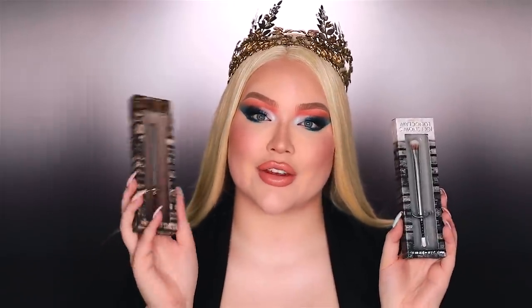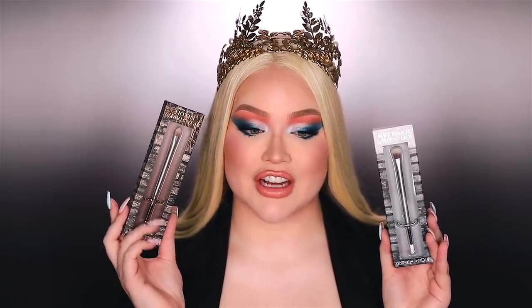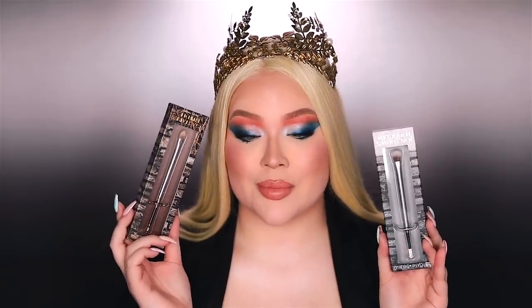The only two items that I feel are so unique are the brushes. Now, these are brushes that are inspired by the swords that Jon Snow and Arya Stark use on the show. So we have Needle and we have, well, Jon's big old feisty old little thing. So these actually look amazing in the sense that they actually are eyeshadow sword brushes, but they are pretty impractical.